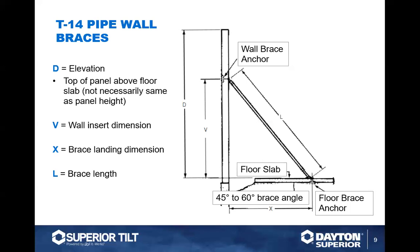It's not necessarily the same as your panel height. Your V, which is your wall insert dimension, the height of your wall insert from finished floor. And your X is going to be where the brace lands for anchoring. And then you have your L, the brace length. Typically your brace is going to be from a 45-degree to 60-degree brace angle. I believe we try to strive for around the 53-degree mark.